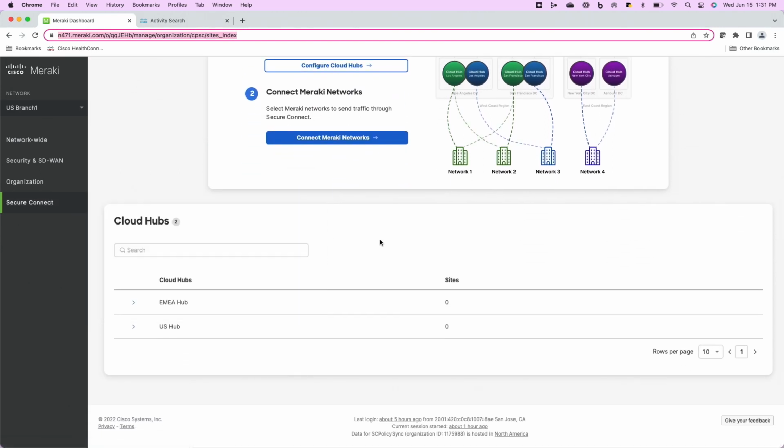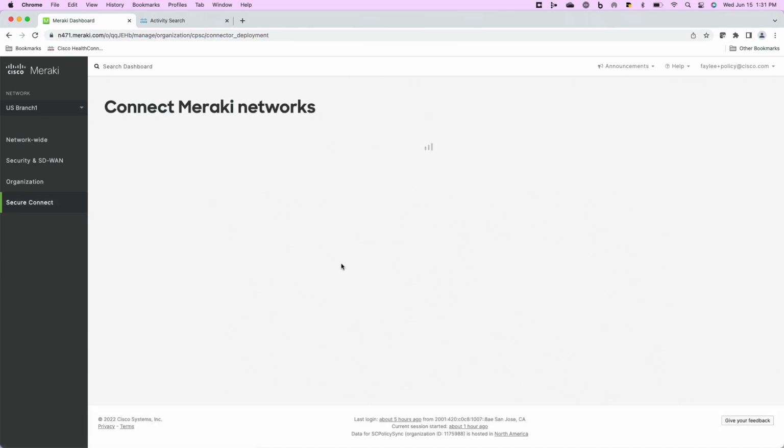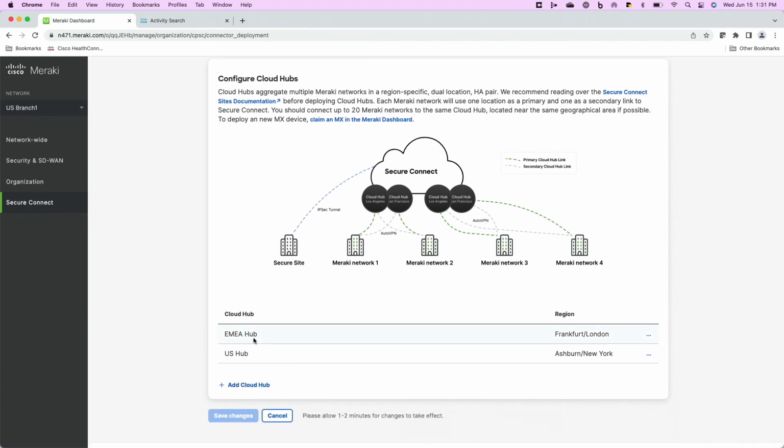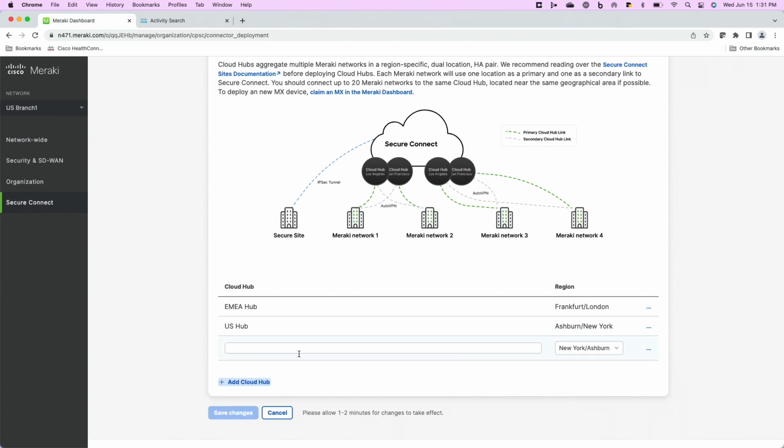And what I have here are my cloud hubs. In the interest of time, I've gone ahead and deployed my cloud hubs. So basically I've got two hubs here, one for my Europe region, one for my US region. Now what I want to ideally do is connect my different sites to these hub locations in both of these regions. These are deployed in HA pairs, as you can see here. If I wanted to bring on a new hub, all I need to do is click here and select from the hubs that we have in different regions. Right now we're offering just the East Coast as well as EMEA.